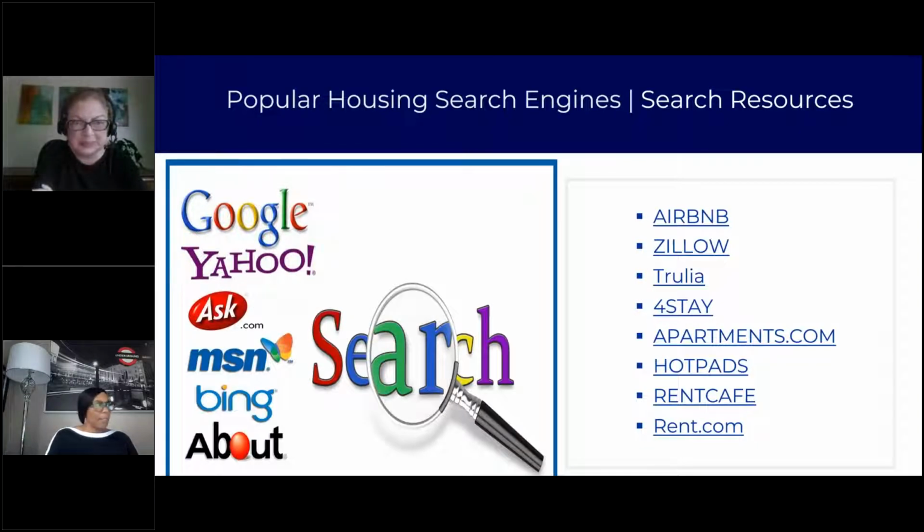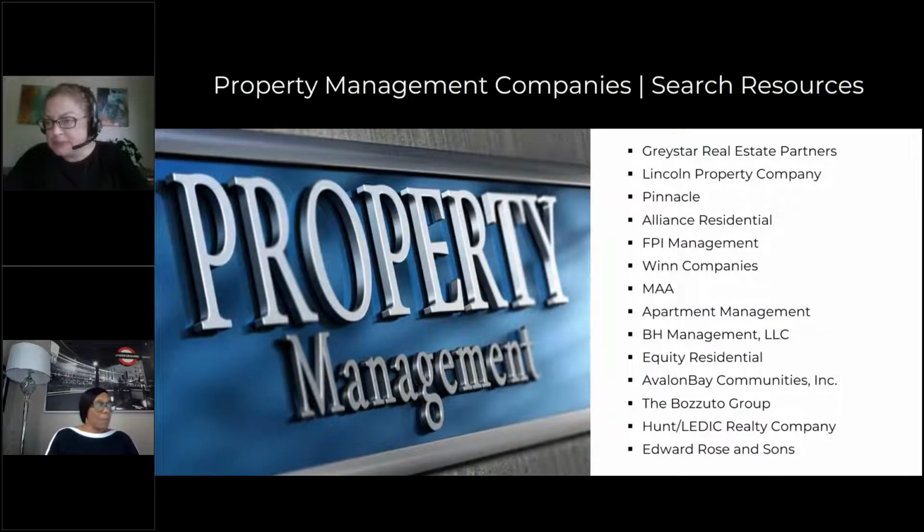Next slide. And here are the more popular common housing search engines I would go to. I would have that. And then once I do that, I will go to my property management company searches. Next slide. And property management companies are an excellent resource for finding affordable housing. I pull a report, I list the top 15 property management companies that provide affordable housing. So I always do that, pull that list every year.